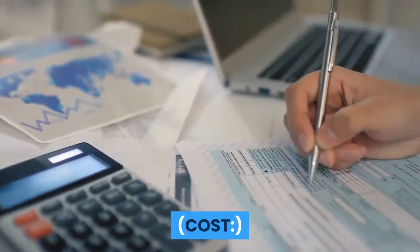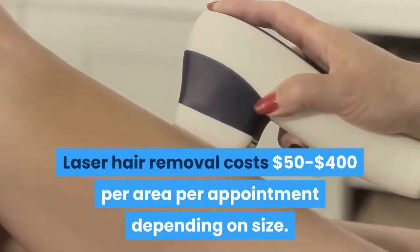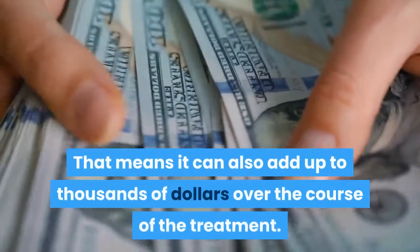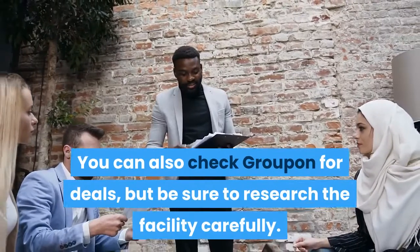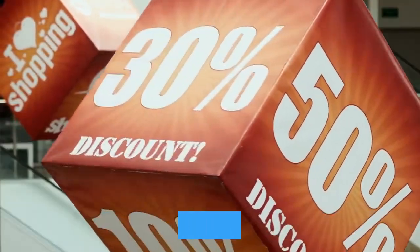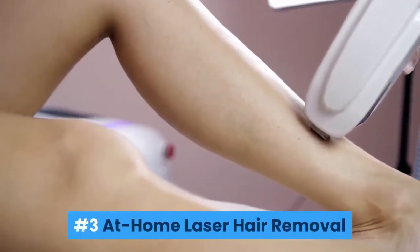Cost. Laser hair removal costs $50 to $400 per area per appointment depending on size. That means it can also add up to thousands of dollars over the course of the treatment. You can also check Groupon for deals, but be sure to research the facility carefully. Bargains aren't always the best idea when it comes to your face and body. Number 3. At-home laser hair removal.